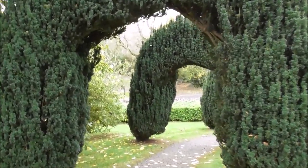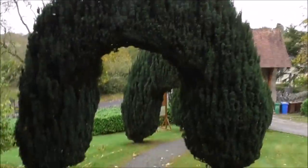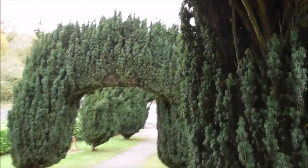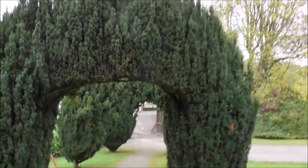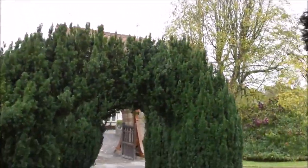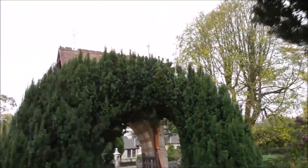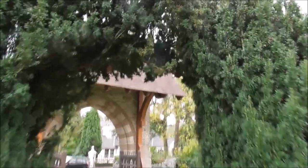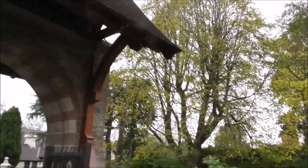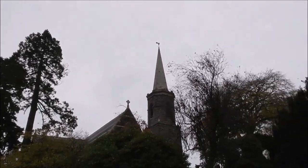And these yew tree arches have seen many significant people and lesser mortals like myself come and go, and they're still here, folks. Fabulous. I'll get a wee shot of them from the other side and look back. History on your doorstep.